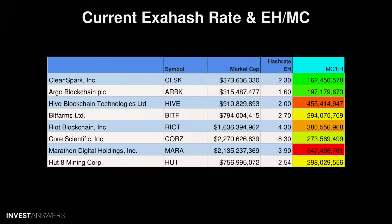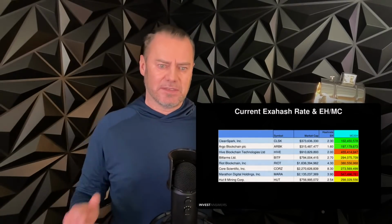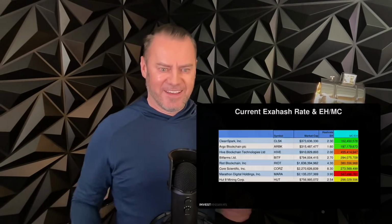But the key thing I want you to focus in on here is what I call the MC over EH ratio. This is the market cap divided by the exahash. And CleanSpark, by this ratio, this IA metric, is the most capital efficient at 162 million per exahash. Then you've got ARGO blockchain, 197 million per exahash is number 2. Number 3 is Core, $273 million per exahash. And then HUT and Bitfarms are kind of joined 4th around the 290 mark. So that is the listing. And again, this stuff changes all the time. Core is a beast. It's a new entrant. I know you're excited to see what happens.